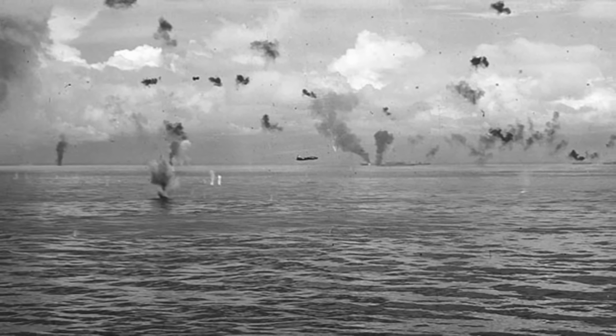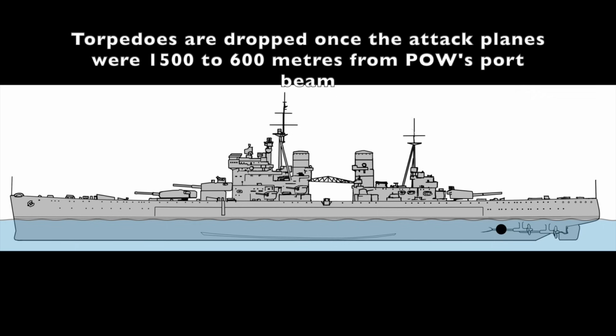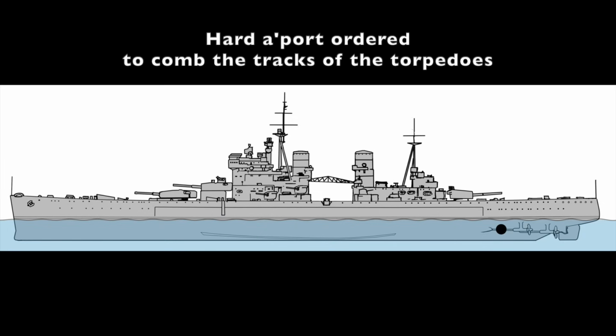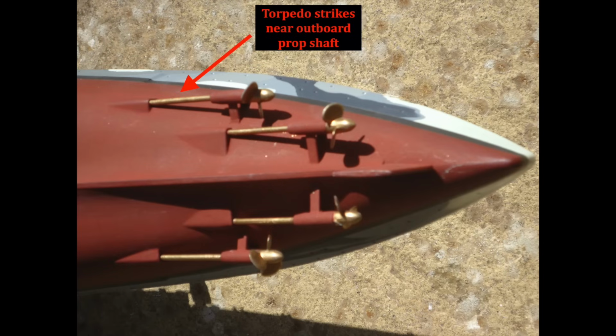The torpedo bombers dropped their torpedoes once they were between 1,500 to just 600 metres from the huge port beam of the Prince of Wales. Captain Leach ordered hard a port in an attempt to comb the tracks of the torpedoes, which were set to run at a depth of 6 metres at 25 knots. But before the crash turn to port could be completed, 2 torpedoes hit Prince of Wales aft, one on the port beam aft, which caused little damage to the side armour belt and torpedo protection system. The second torpedo, however, struck a battleship's Achilles heel, the unarmoured area at the stern, outwith the armoured box of the citadel, where the rudders, propellers and shafts had to be free to operate.